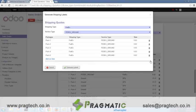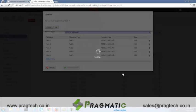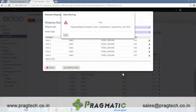If you want to remove, here you can decide. Once you generate the labels, you will not be able to cancel. Are you sure to generate a label? Okay. So this time it will directly fetch the rates and the request which you have done here, and it will fetch rates and shipping information. Phone number is required, it's saying.